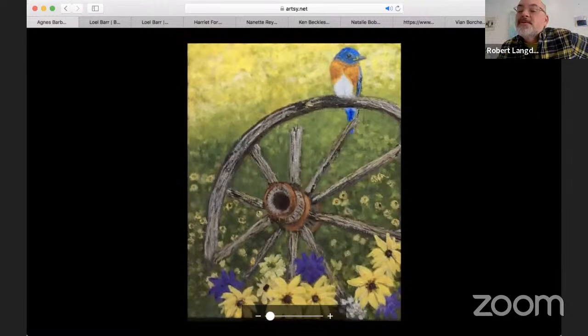But anyway, of course, you can see this is a Bluebird. It's an 8x10 acrylic on canvas.